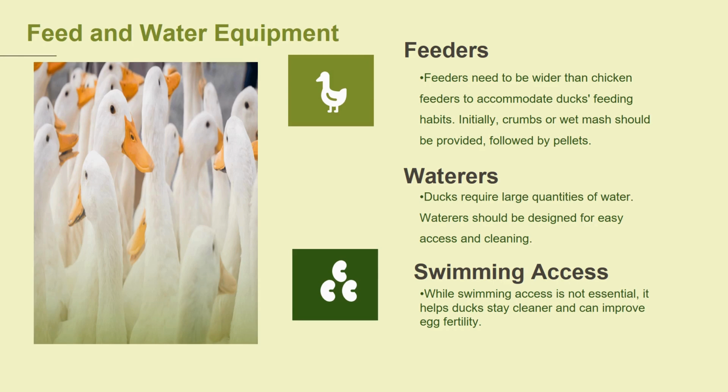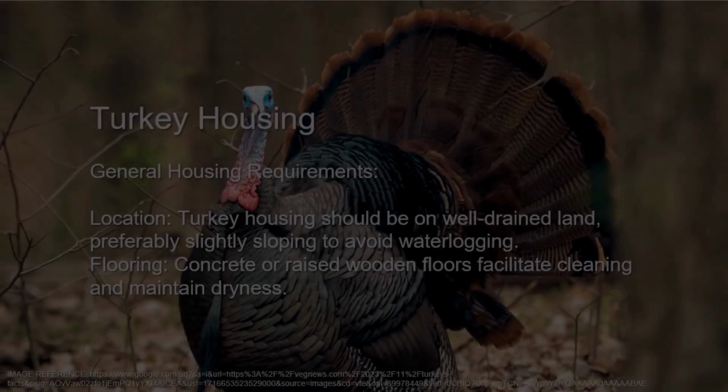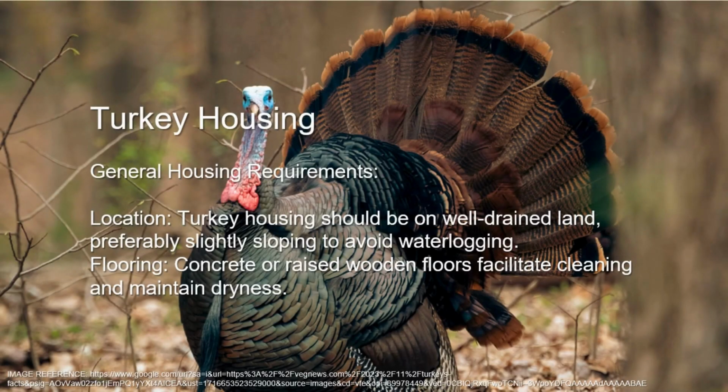Swimming access. While swimming access is not essential, it helps ducks stay cleaner and can improve egg fertility. Another type of poultry housing is turkey housing.